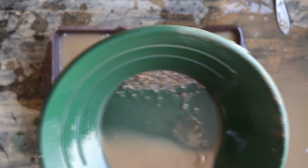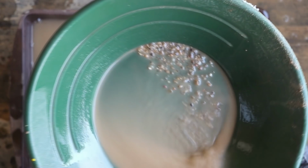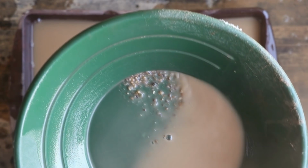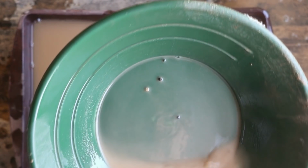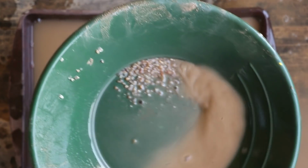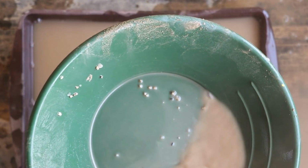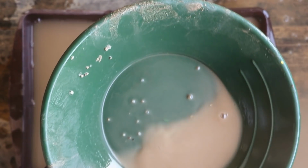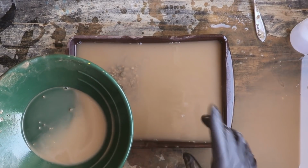Very last pan of this 3.5 pound bag from Rocky Mountain Gold. There has to be something. There's no gold in this? Are you kidding me? There's absolutely no gold in this, guys. I believe that's a first.